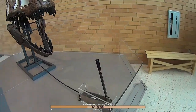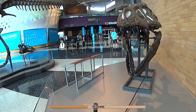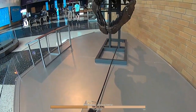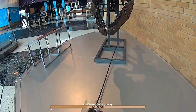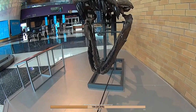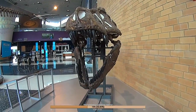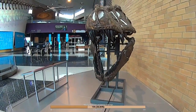Let's go ahead and try this out. So we've got a lever right here. We're going to have a kinetic demonstration. Pretty cool. Doesn't really go all that far, but it's still pretty neat. Very cool.